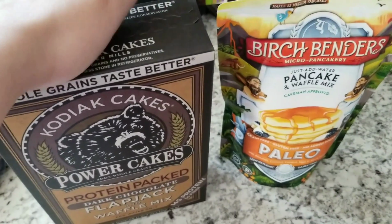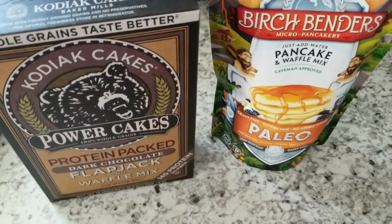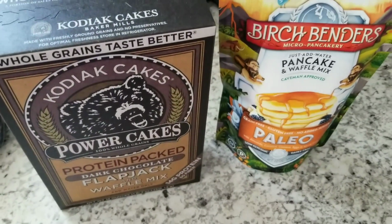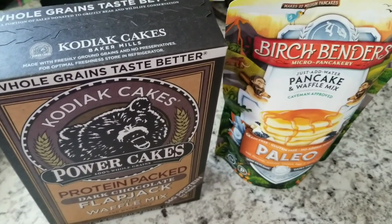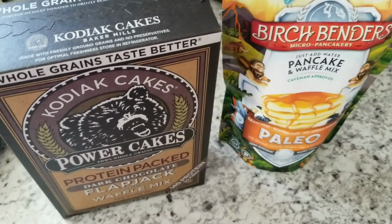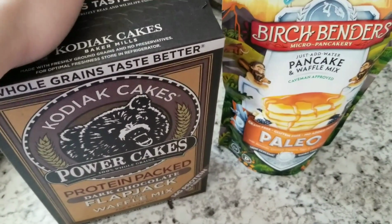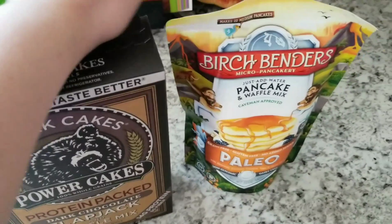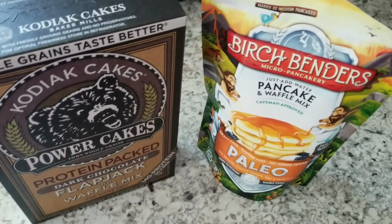So I'm about to eat breakfast at noon. I wanted pancakes, and I bought these when I went grocery shopping. I just splurged a little bit. They were kind of pricey. We did go over budget by $24, which came out of the monthly household items money. But I wanted to find pancake mix. So I found this one, and I found this grain-free one. So I'm debating which one to try first.